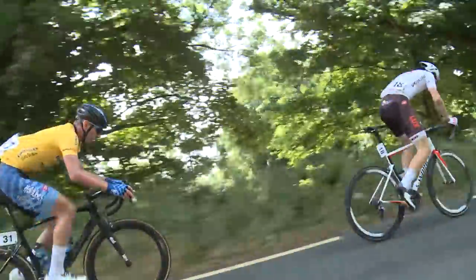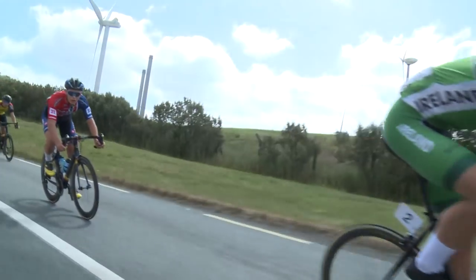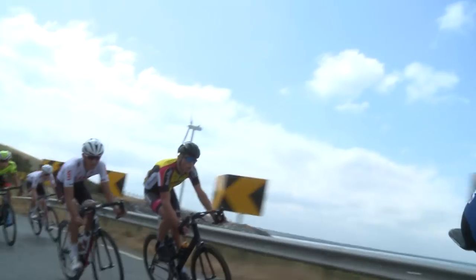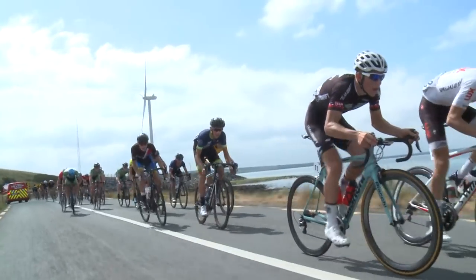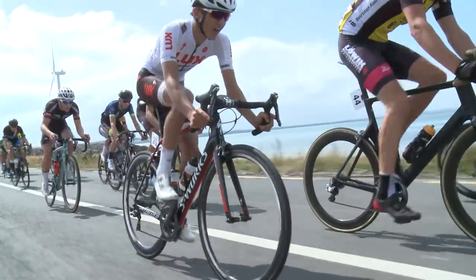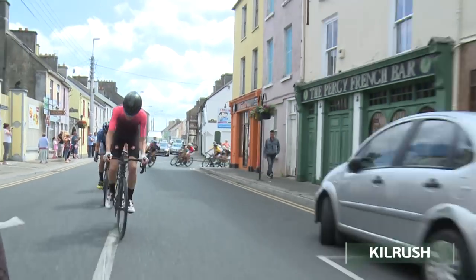Just glancing to the left-hand side to see who's coming across. An awful lot of work been done at the moment by the yellow jersey. I'd be concerned about that. He does have teammates, and he's a lot of riders to put up there. The main bunch back together just past the tall wind turbines in the background, and you can see not much movement there today, but a lot of speed here at the front of the bunch. Again, looks like Sideshow riders beginning to attack off the front of the bunch.